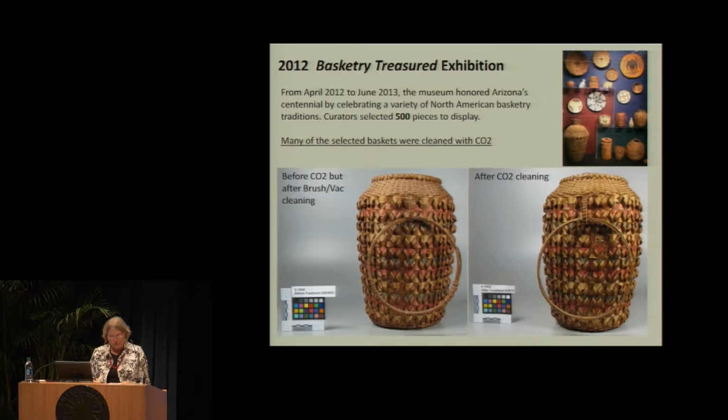So we did end up using the technique on many of the 500 baskets selected for a 2012 exhibition that kicked off our Save America's Treasure project that otherwise was dealing with a very large collection. So as we spoke, I did not find the condensation to be a significant problem and went back and thought about that some more. And that's really because our relative humidity in Tucson, Arizona is a little closer to 25% to 30% ambient on a good day and can be much lower than that as well.